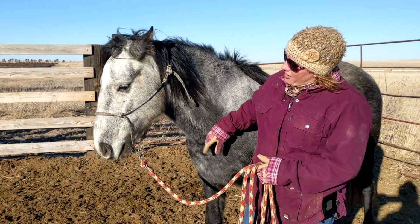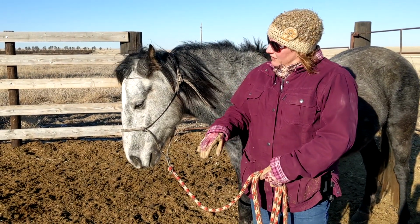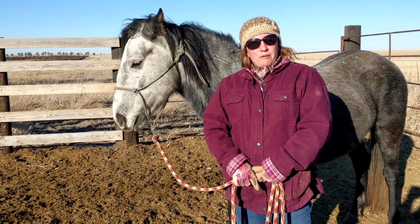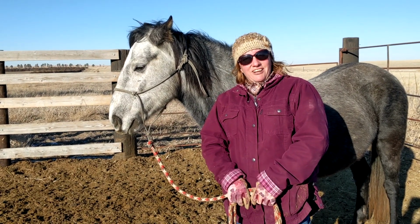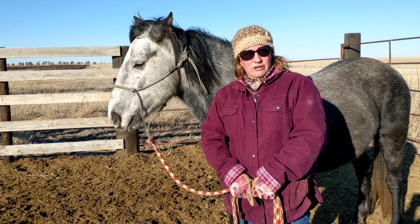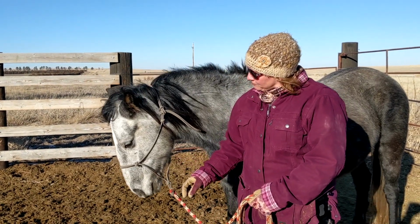Now, first of all, we can see his profile. He has a very convex profile. It starts below his eyes and rounds considerably down to his muzzle. He has a very pronounced nose bone. He is going to be very determined. He's going to cling to ideas and not want to let them go. So if he's decided people are scary, he's going to hold on to that and he's not going to want to change. His chin is soft and steady.